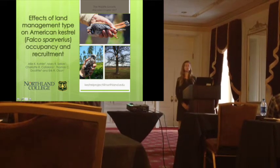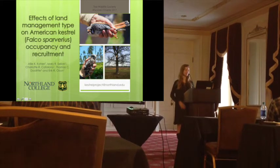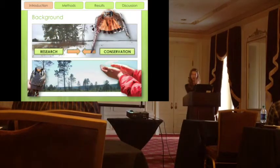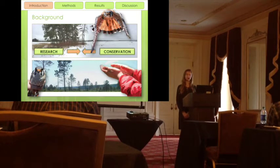As he mentioned, my presentation is about the effects of land management type on American kestrel occupancy and recruitment. American kestrels are the smallest falcon species in North America. They're about the size of a robin, and they're often seen perching on power lines.